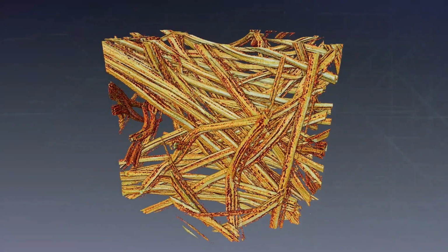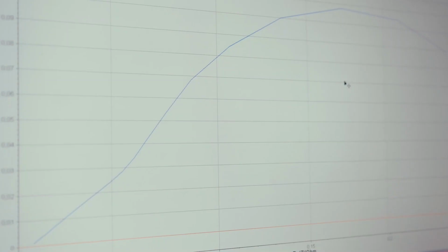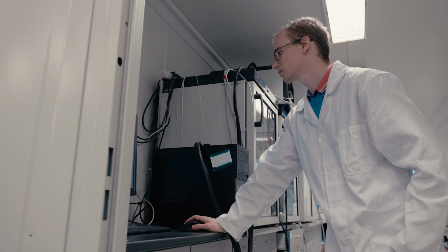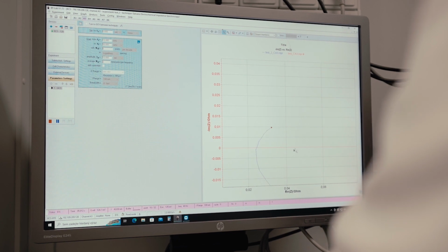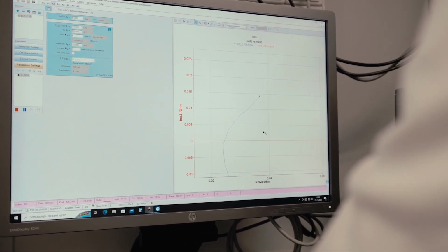We are able to do it from macro to micro scale. From micro scale, we are able to measure with usage of microcomputed tomography the scans of carbon felt electrode. Afterwards, visualize the flow within the electrode. From the micro scale, we are also able to visualize the flow within the whole cell. And afterwards, these results are shared with other partners of the project and help them to design the battery.